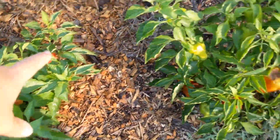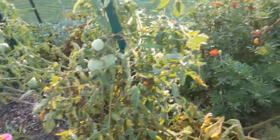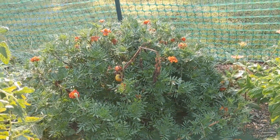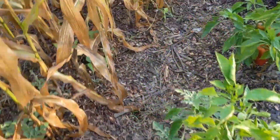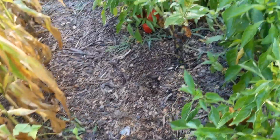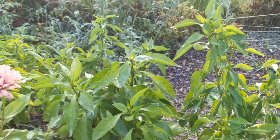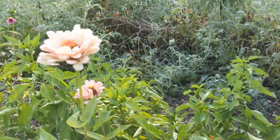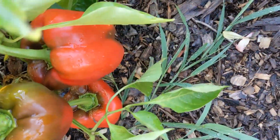So like down here again, you can see all the red from the peppers. Lots more peppers. My big huge marigold bush. This is where it gets jungly. It rained last night, and so it's all wet, and I don't really want to walk close to everything. Yep. In here, look at these big red peppers. Woo!